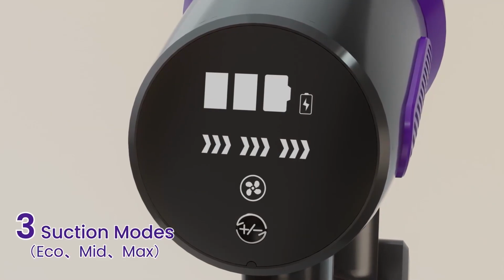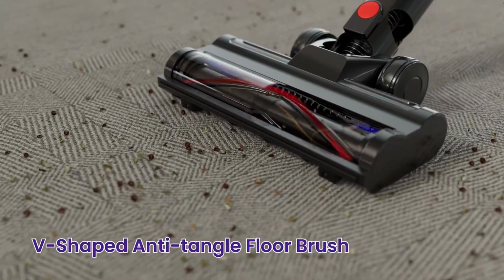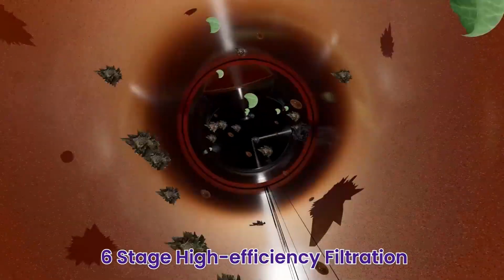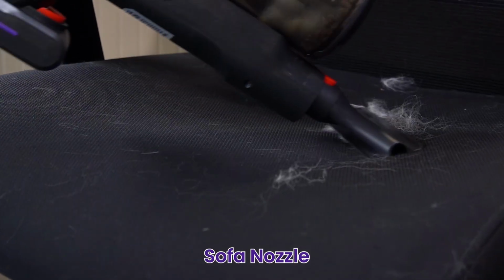Maintenance is equally simple thanks to its one-touch dustbin emptying system, which allows debris disposal with minimal effort. With an impressive runtime of up to 60 minutes, this vacuum offers one of the best combinations of convenience, performance, and independence-focused design on today's list.